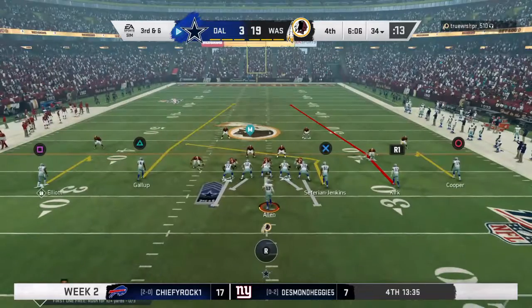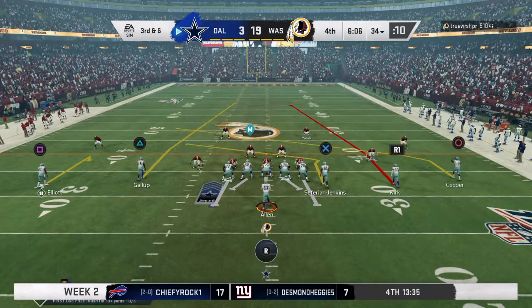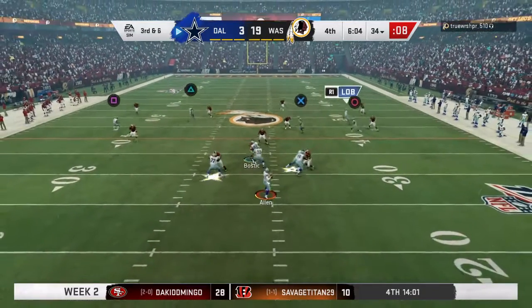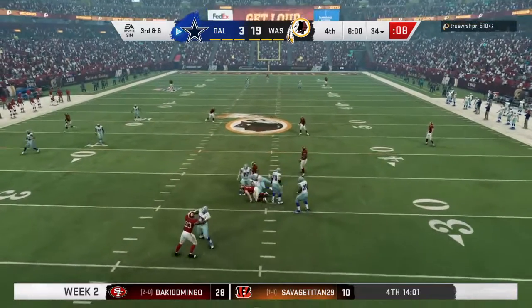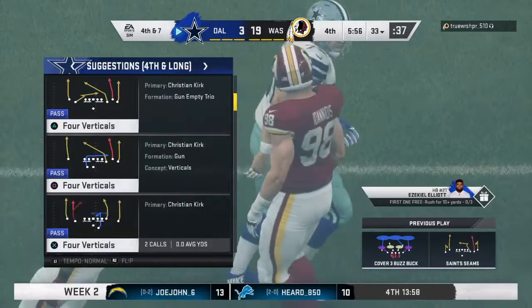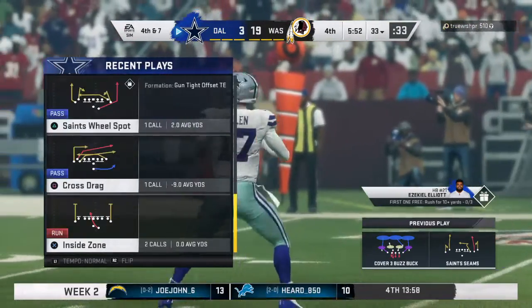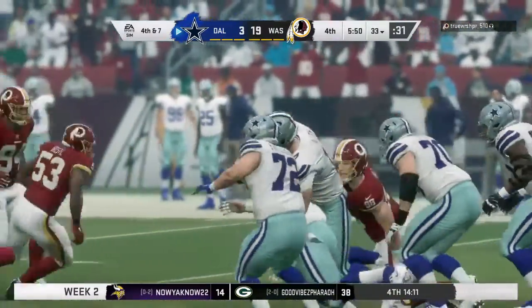Operating from the gun, Allen. Tough sledding. They lose a yard there on third. 3 plays and out. It's fourth down.